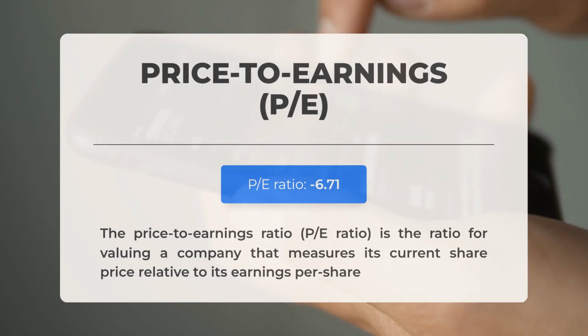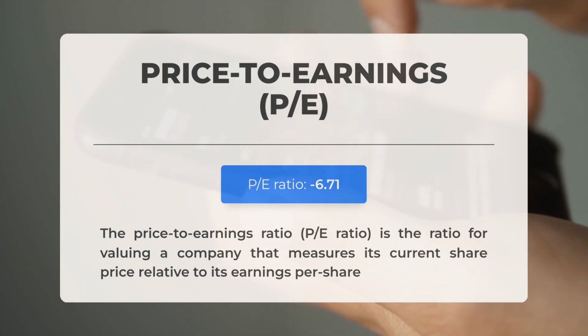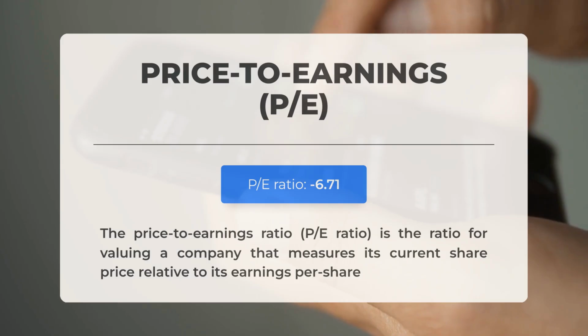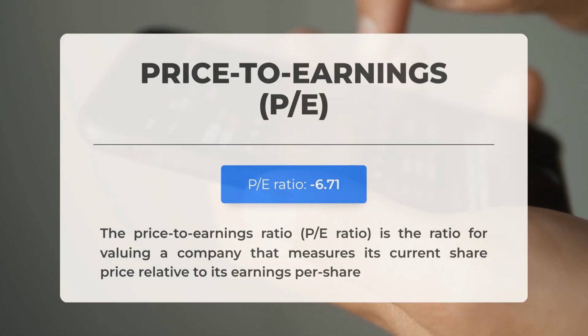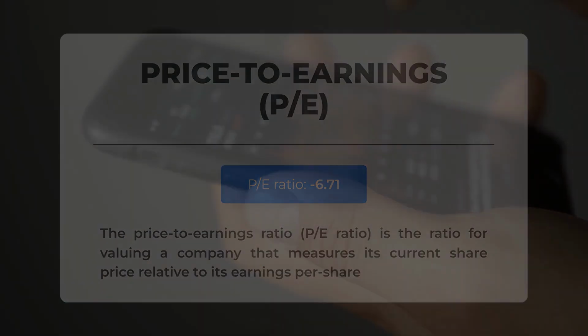In other news, the next earnings report for the second quarter of 2025 is anticipated on the 18th of August, 2025. Analysts' consensus estimates are at -2 cents. It's important to monitor these figures, as they can significantly influence stock prices.